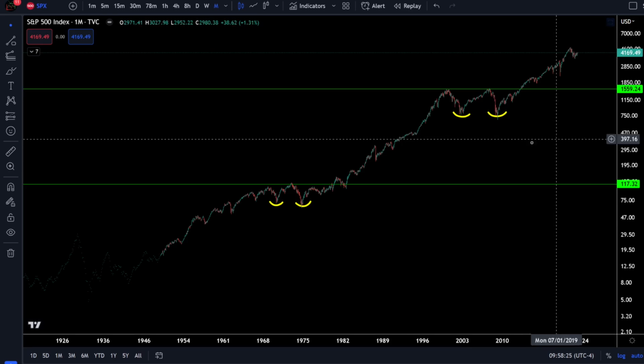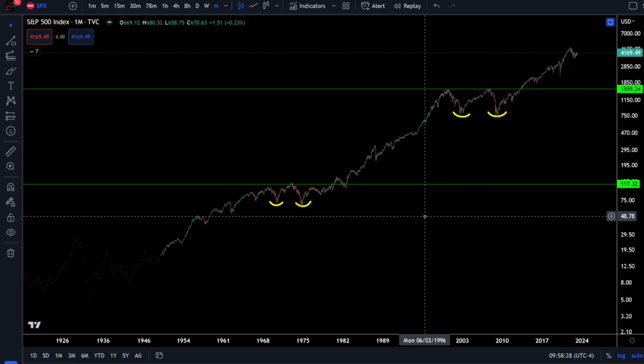All right, so we're going to jump right in, and first we're looking at a chart of the S&P 500 index, and every candle on this chart represents an entire month's of price action. And we're looking back all the way into the 1920s till present day.